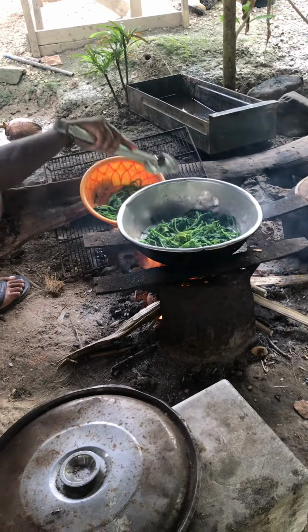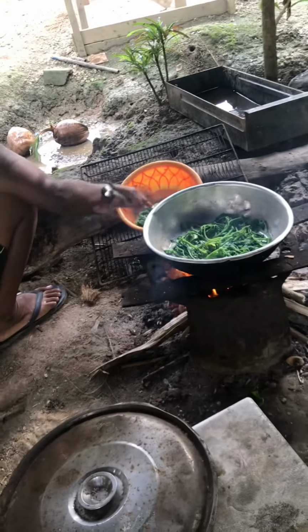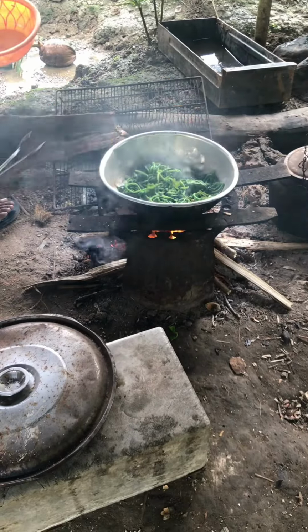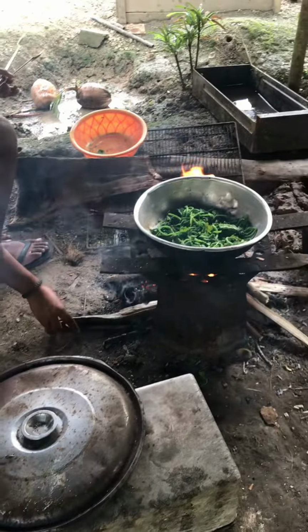Mostly we are on the coastal side, so we normally have fish. We don't have electricity, so we cook on fire. We allow the greens to cook for about 3 minutes, just green cook, and then we serve it.